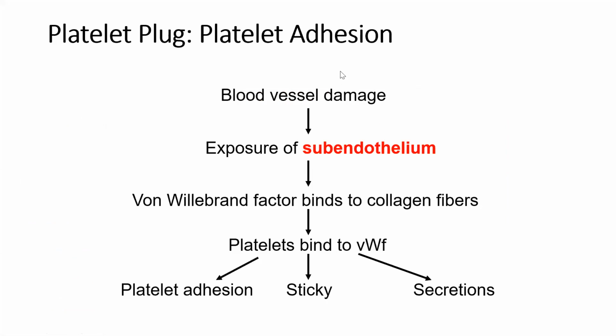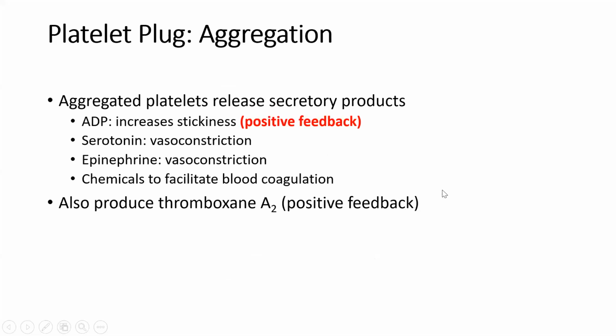Okay, so just to jump back here for a quick second, we spoke about an initial tissue injury, and apart from vasospasm, which is really the vessel's inherent way of combating blood loss, we also begin to see the exposed collagen fibers adhere von Willebrand factor, and that makes the region sticky and starts platelet adhesion or platelet aggregation. Now, once platelets start to aggregate at the site, they will secrete a couple of factors or products that will further create more platelet aggregation.